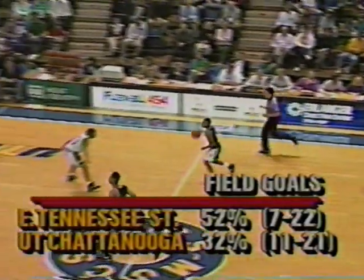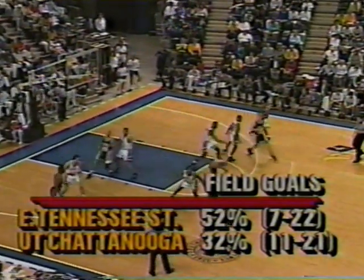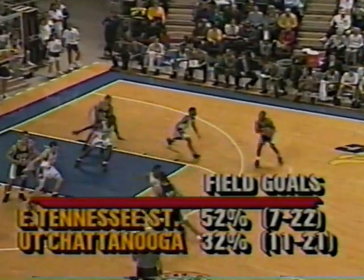24-24, 7:21 to go. Look at the field goal percentages. ETSU hitting only 32%, yet they're even. The reason for that disparity and the fact that they're even is because Chattanooga is really doing a great job shooting from the free throw line.